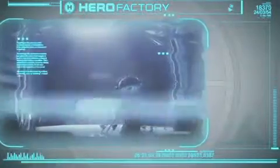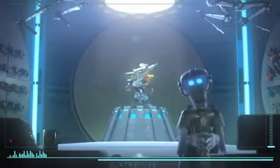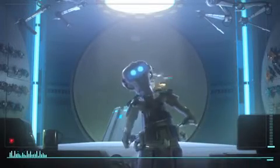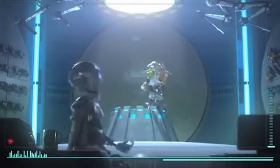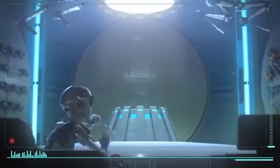With this particular prototype, the hero outfit is fully formed inside the machine and then launched at the hero. Obviously we have some fine-tuning still to do, but we expect... Get me out of this! ...to have a speed-building prototype very soon. Stormer? You okay?